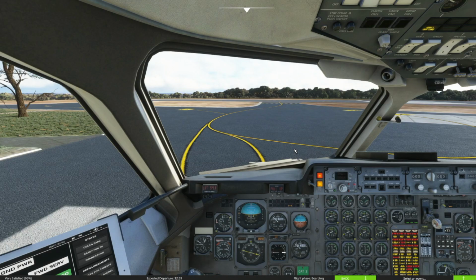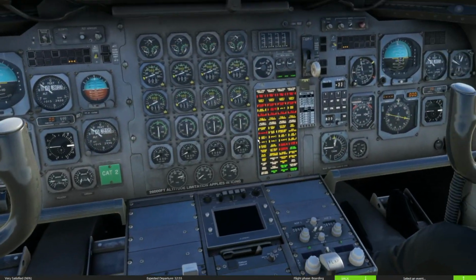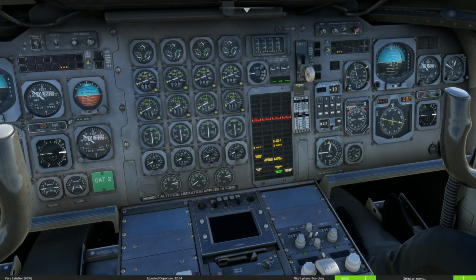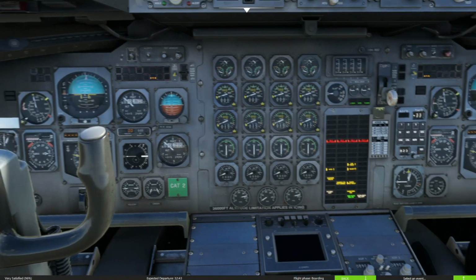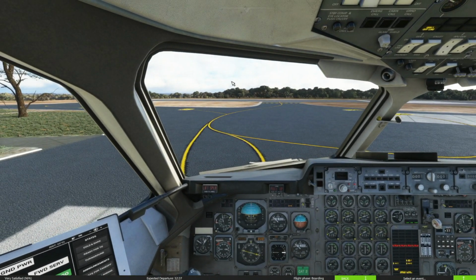Not up there, just down here. That all looks good. Right, and then we can pop it back out to the middle position with the red light out. Okay, and then we need to just cancel that like so. Cool.